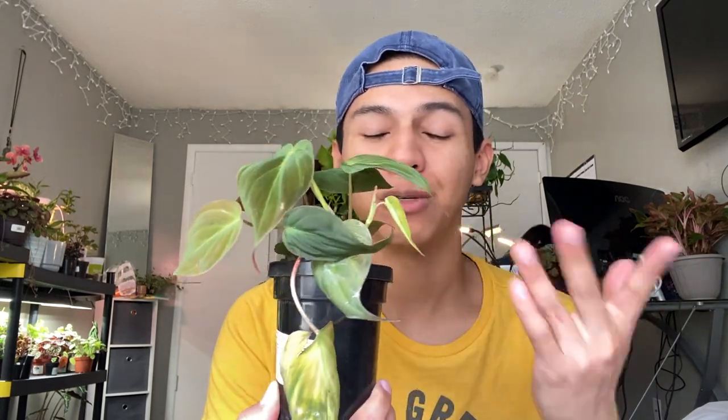I'm happy that I got one because it's just so beautiful and I want it to get so bushy. I'm just excited. I'm obsessed with this one. It looks so pretty. I'm losing my words. It's just so gorgeous, you guys. And I'm so happy I got it. I think it's called the Philodendron Monica. Correct me if I'm wrong.